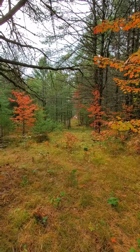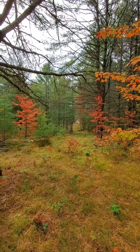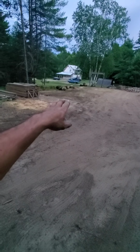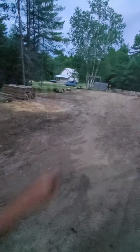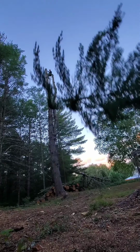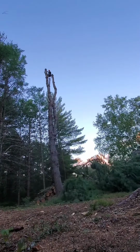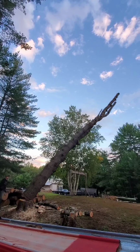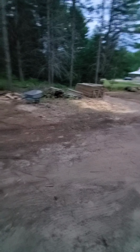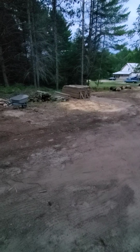Here's the same view last fall. This is looking back towards the garage. So that is the new driveway, and I cut quite a few big pine here. One really big one. And then the rest were a little smaller, nothing too big, nothing over 12 inch in diameter at the bottom.